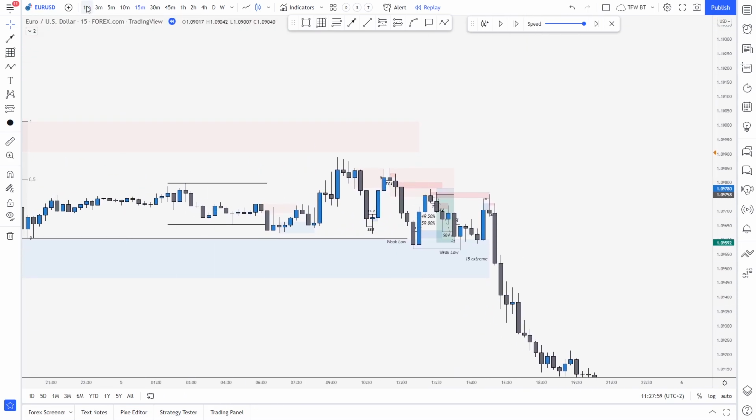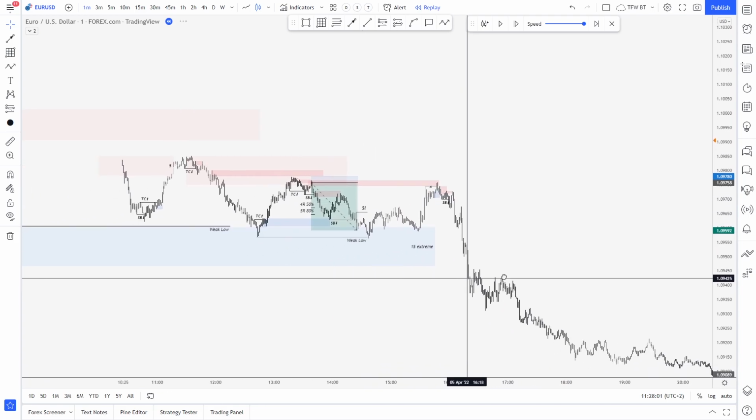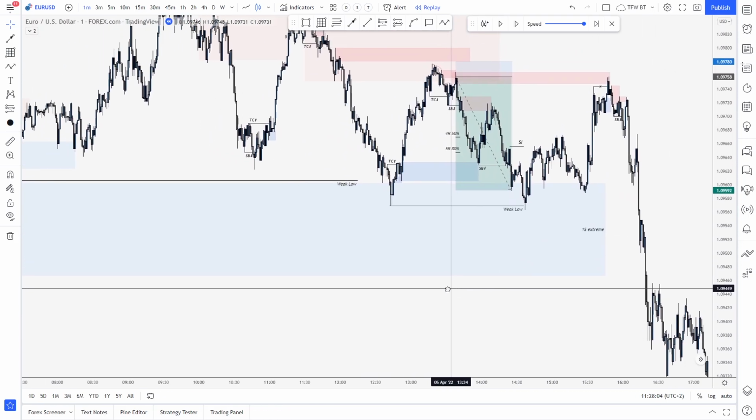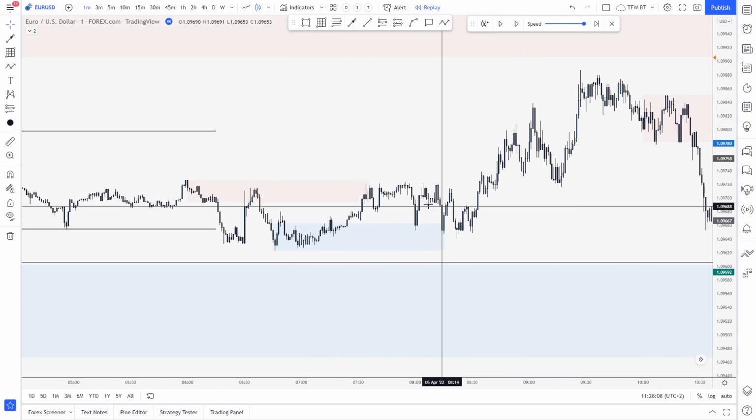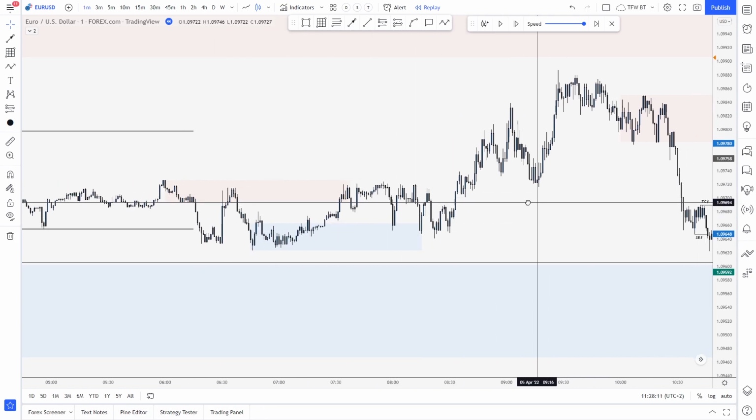So again, if you spot that the market is trending, then be more aggressive because you don't get those times very often. London session was very sloppy. I just stepped aside, nothing very clear to be taken.